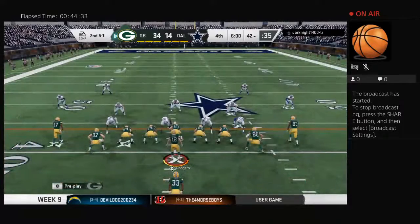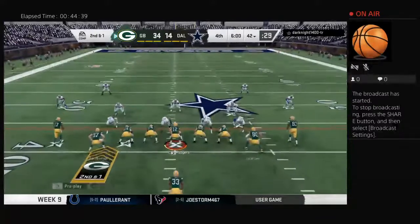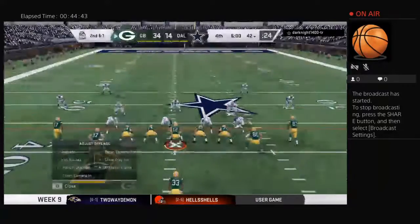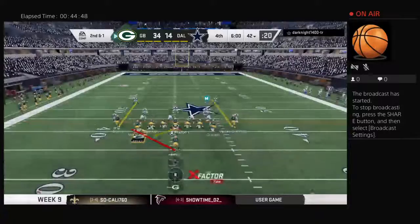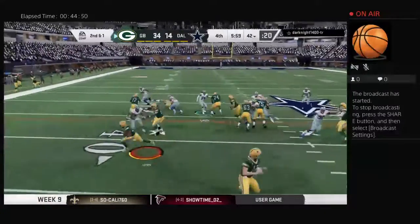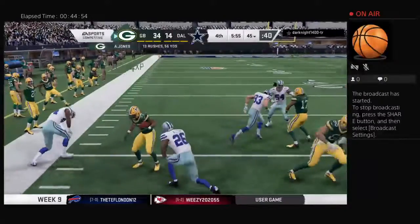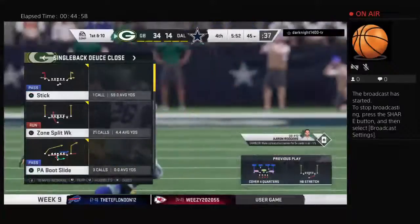The last run got 9. That leaves him with 2nd and a yard. Watch the ship. Watch the ship. Now Jones. And he'll be brought down right at the 45-yard line. 2 yards, good enough for a first.